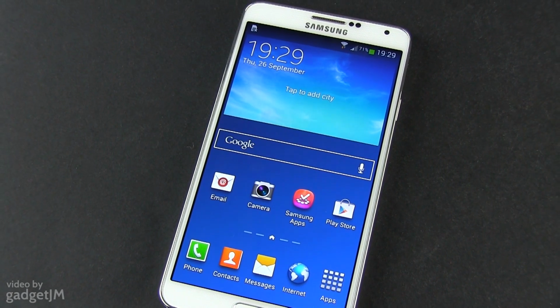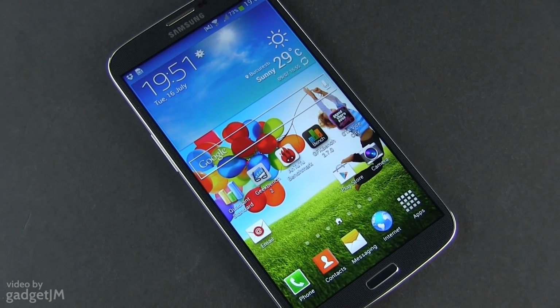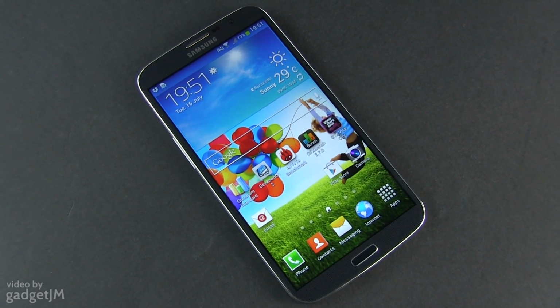The Note 3 is pricey and packs pretty much the best you can get on an Android handset these days, while the Mega 6.3 is an affordable option for those looking for a big screen smartphone. But let's see if the Note is so much better and justifies its higher price tag.